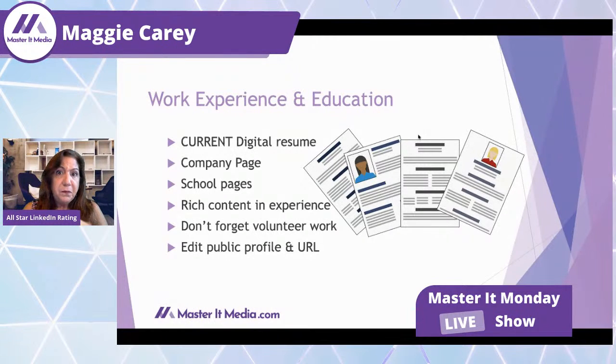And remember, you have a public profile that you can edit. You can have a public profile, you can keep it private. It's up to you. It's in your profile. So you've got to make sure you're looking at that and you're editing it if you need to. Maybe there are some things you don't want to put out there that you want to keep personal. Then make sure you edit your public profile or just turn it off entirely.